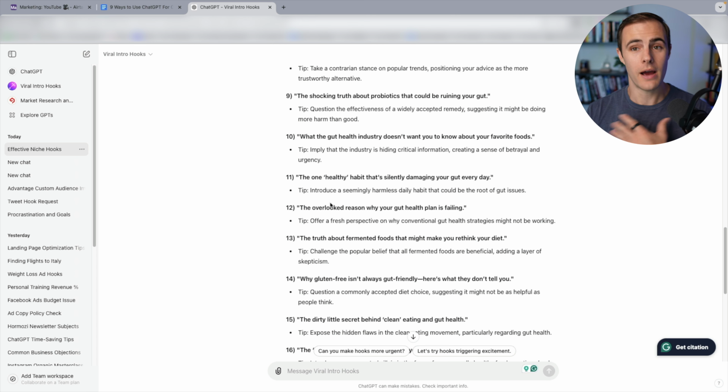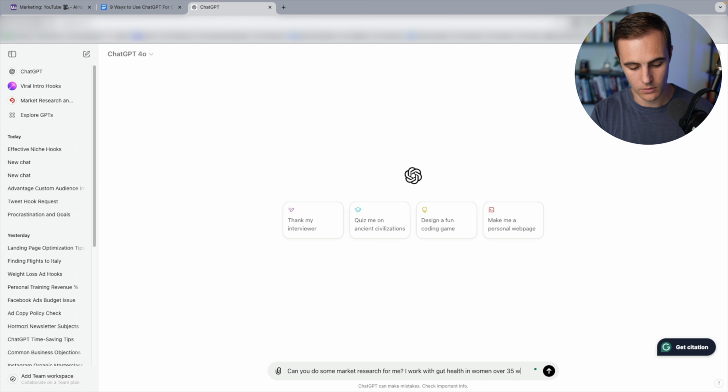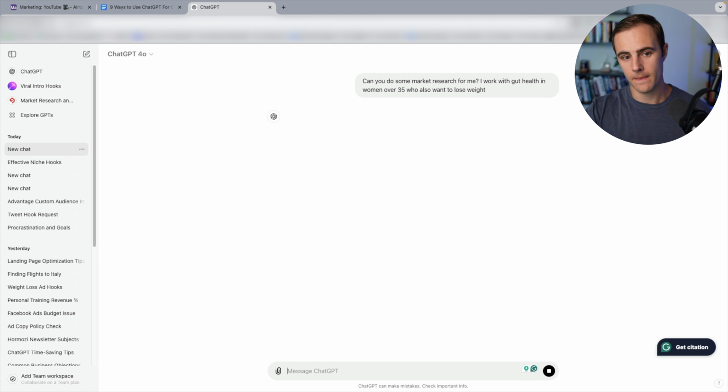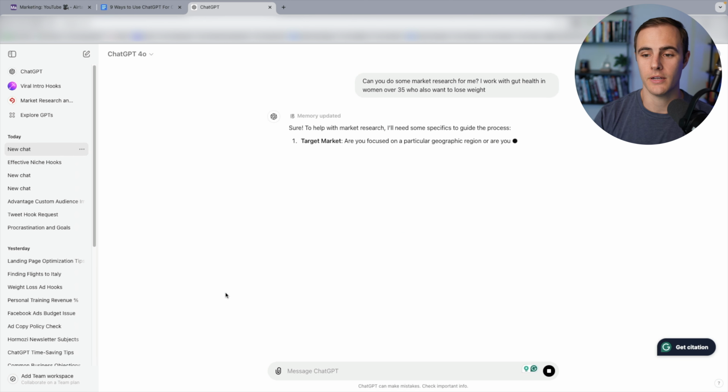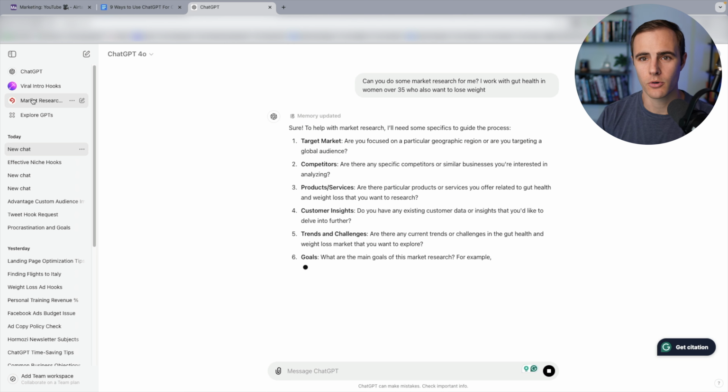And right now I am sharing with you the GPTs because I think those are really awesome, but I could do the same thing in ChatGPT. Like, can you do some market research for me? I work with gut health in women over 35 who also want to lose weight, right? And then this is ChatGPT 4 again, but this can do just as good. This just already has some pre-programmed stuff, so I think it's going to be better for sure.